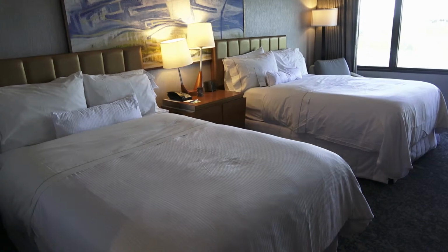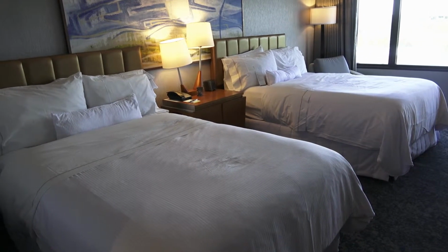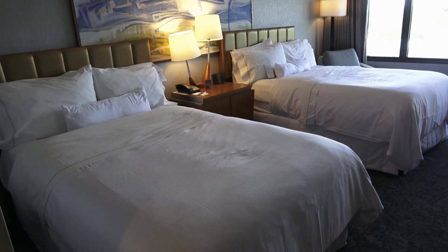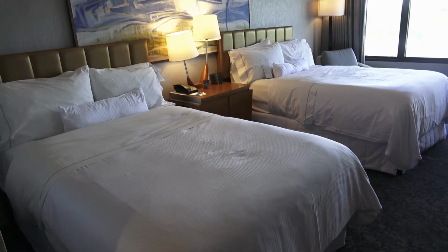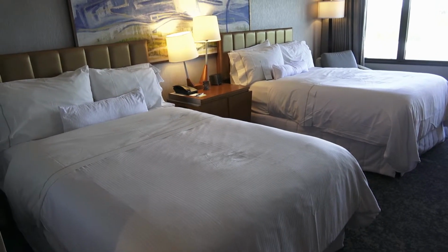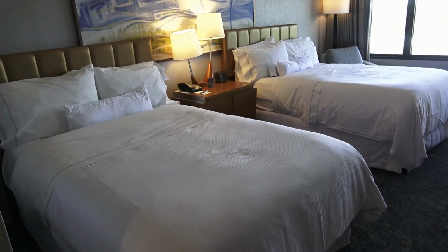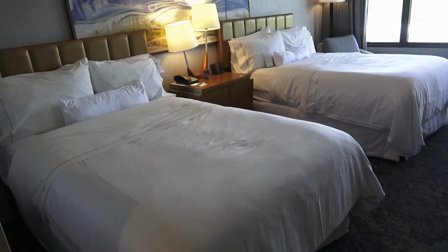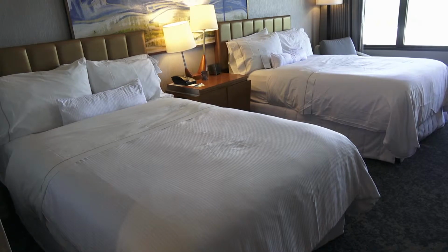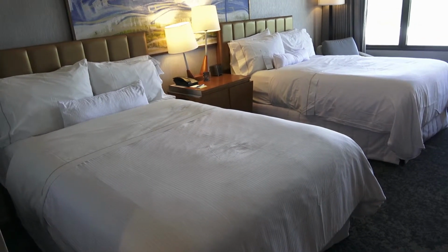They said since you booked through a convention, it was subject to availability. So if you're coming here on a convention, do be aware that your request is only a request. You're not necessarily getting what you asked for. You may want to call if you are very set on a particular type of room, or maybe you're coming here with a couple kids and you wanted the 2 queens. I'm here by myself. You may want to call ahead to ensure you're getting the room you really want.